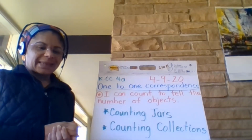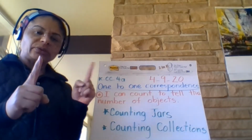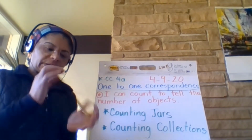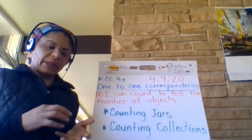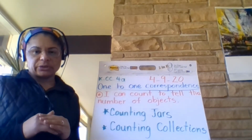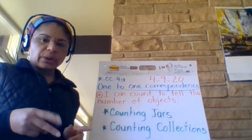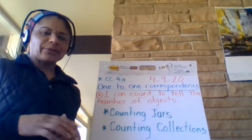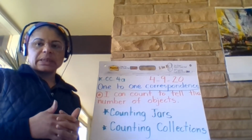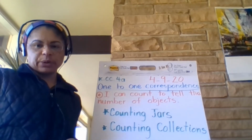So let's get started. In kindergarten, we have been using the one-to-one correspondence counting skill to solve problems by matching different sets, comparing amounts, and also to help us with recalling and recognition skills. Today I'm going to show you two other ways that you could continue to practice one-to-one correspondence throughout the rest of the year, but especially next week during spring break.